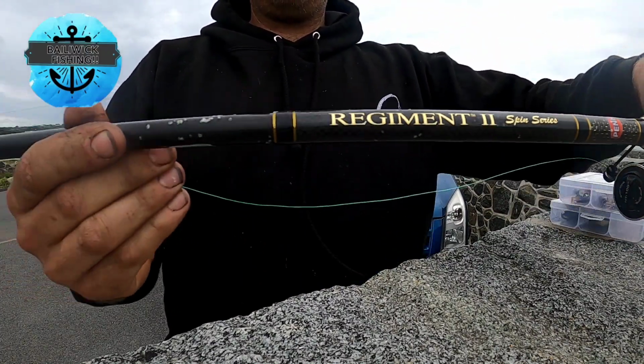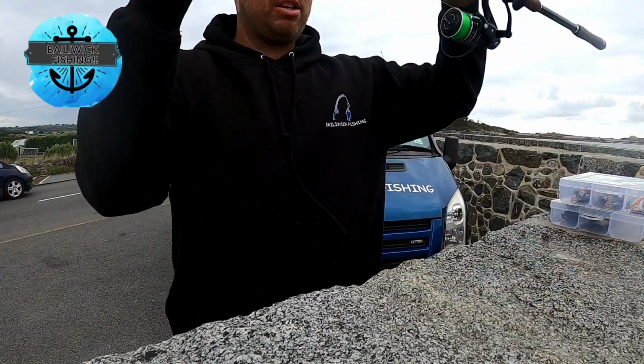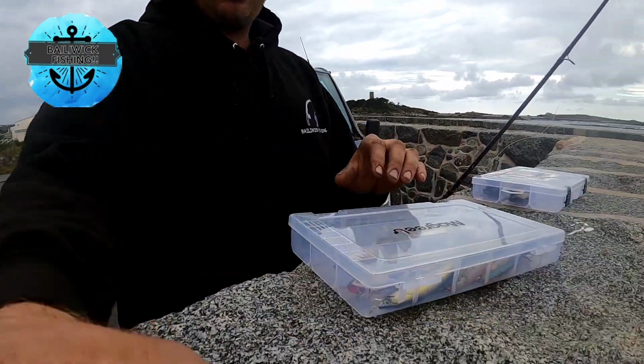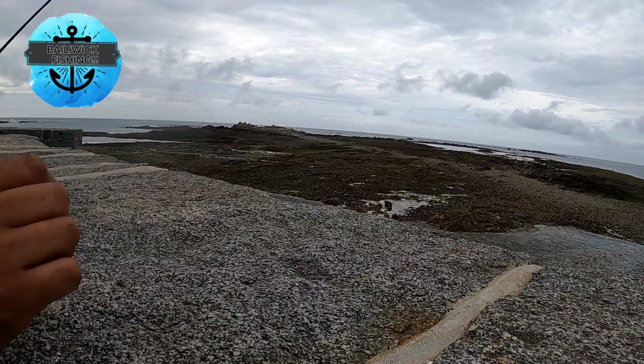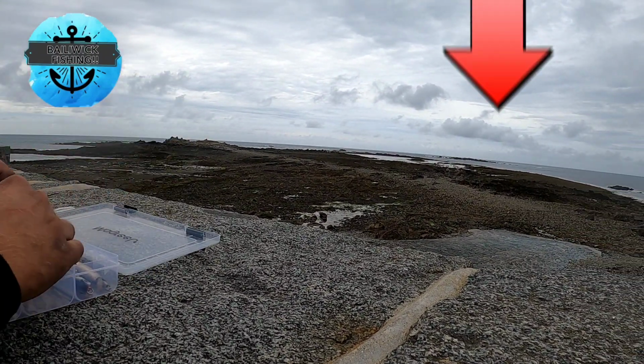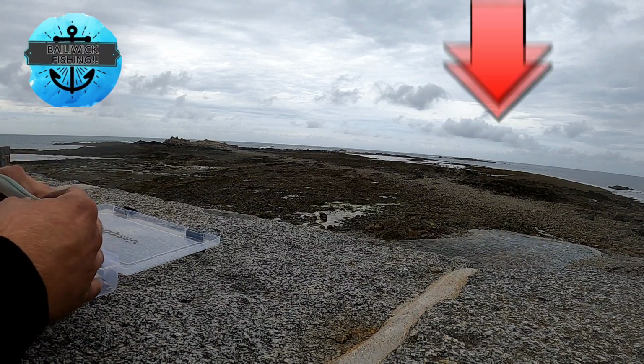And there you go, there's the Penn Regiment rod. If you haven't got one of these rods, I think the newer versions are out. You see the scales there? Because that rod's caught plenty of fish. Now here we go, that's the location. So the causeway you'll see is just in front. I'm just getting out some lures.